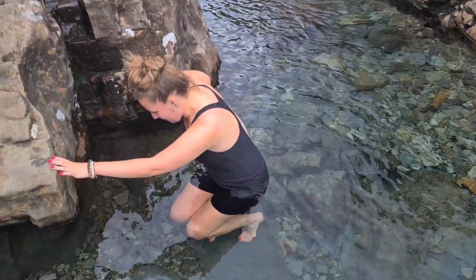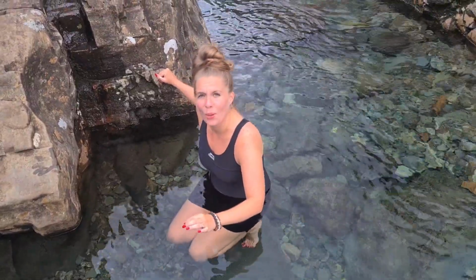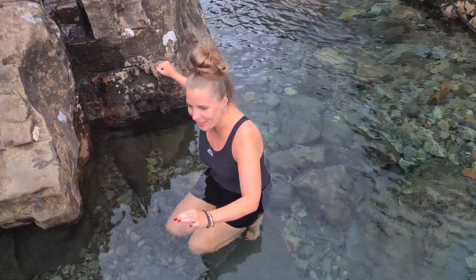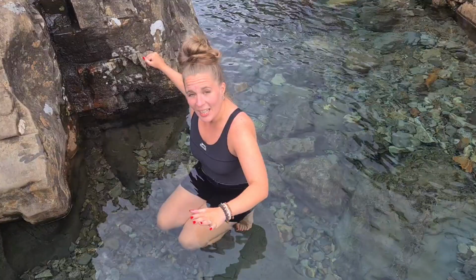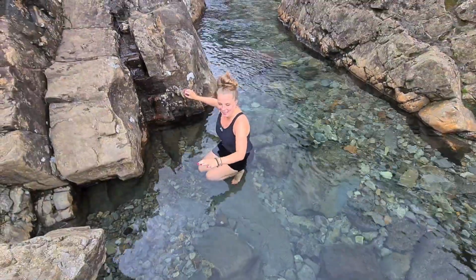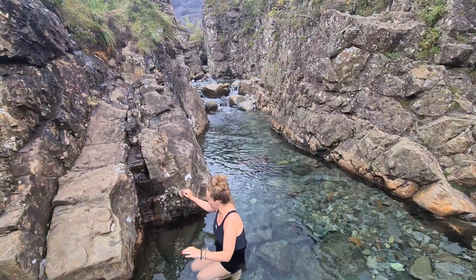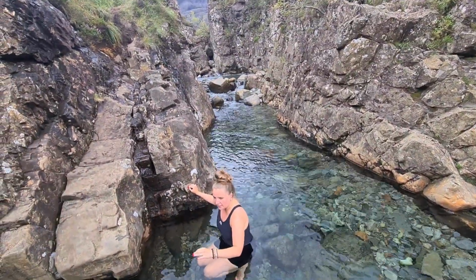Leah's squatting now, just in the cold water. Oh, she's cold. She's going to regret this decision instantly. It's getting better. Is that because your body's gone numb? Yeah. Zoom out a little bit just so you can see better what's going on. That's my fun. Videography will get better, I promise.